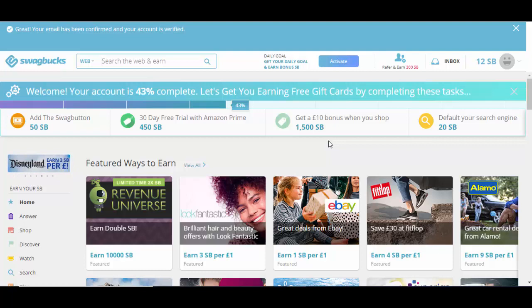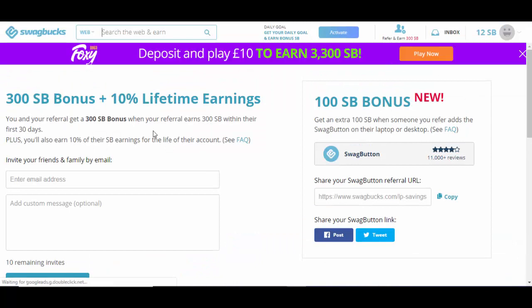Okay, so the last thing that I want to touch on is you can refer other people, and earn 300 swag bucks per person that you refer. So if you click on the plus people here, you can earn 300 swag bucks bonus plus 10% of whatever they earn. So that's got to be worth it, isn't it?